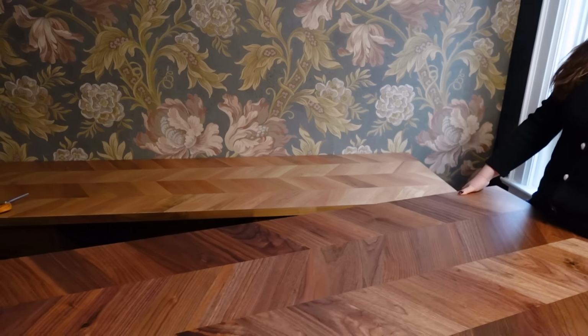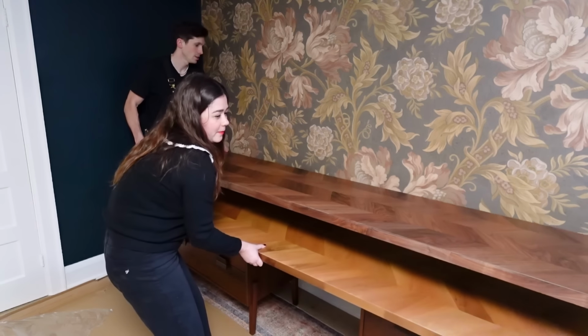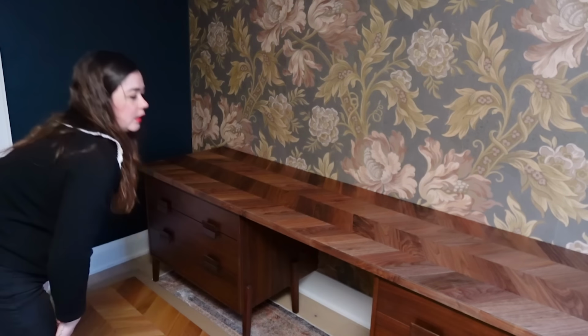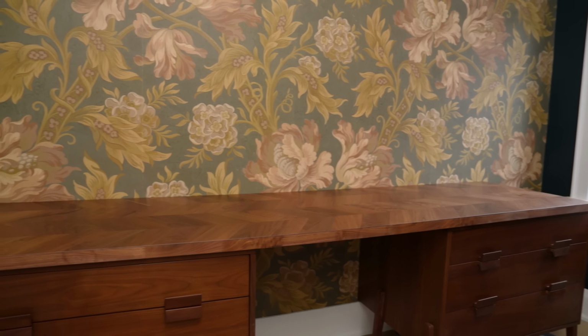Looking at them both, I really feel like the dark one is just gonna make this desk look built in and really intentional, like we bought this at a store. We're gonna keep the walnut, we're gonna return the honey colored one, and we will see you tomorrow.